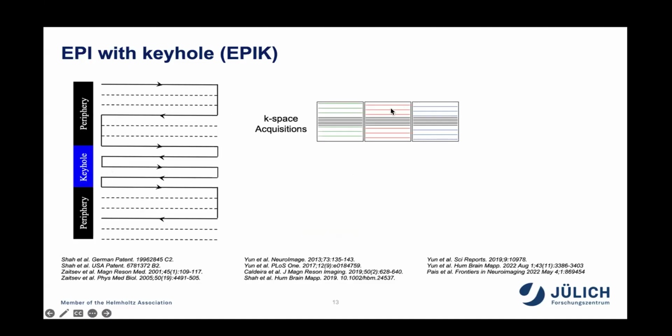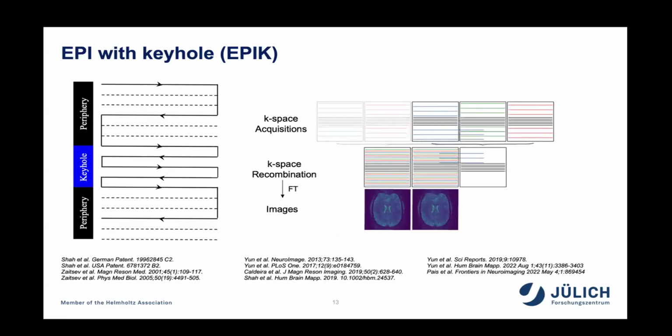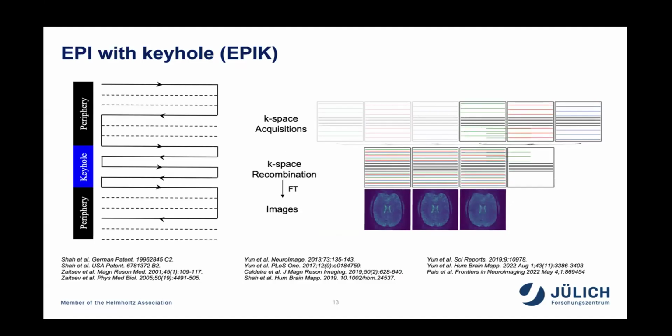Color-coded green, red, blue, and the keyholes are in black. And so you start your experiment, first keyhole, then all the lines go in, you reconstruct an image, and on you go. Third image, and you see the apparent update rate. And now when you do the 4th shot, you throw away the first one. So no overlay. Your information is being dynamically updated.